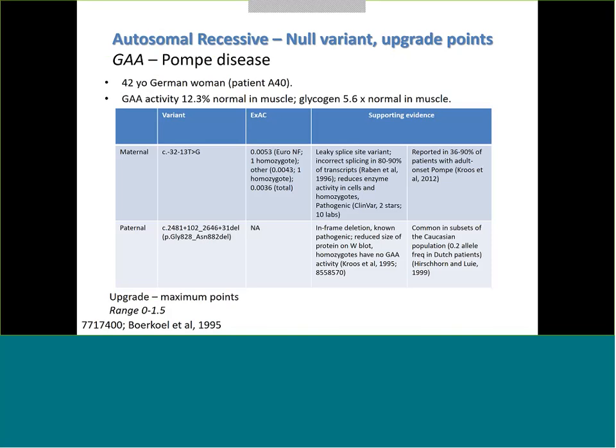So this was another situation where I felt like there was actually a lot of evidence, and I particularly chose this case when I did the curation because both of these variants are well-known pathogenic variants within the GAA gene for Pompe disease. So the variants were shown to be in trans. So from the mother, the patient had inherited this splice site variant, which has been studied extensively and is actually shown to basically be a sort of leaky splice site variant.